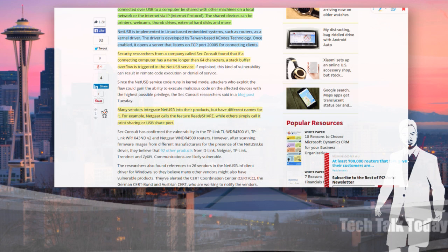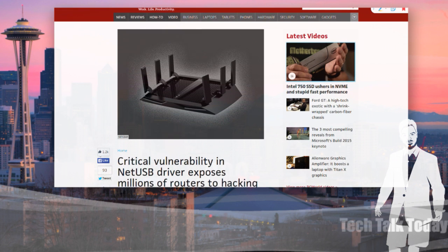Many vendors integrate NetUSB into their products, but they call it different things, so it's a little bit harder to catch. For example, Netgear calls it the ReadySHARE feature. Others call it print sharing or USB sharing. So it's a little hard to track down, but it's in TP-Link models, it's in Linksys models, it's in Netgear models. Researchers found references to 26 vendors in the NetUSB INF client driver for Windows, so they believe many other vendors might also have vulnerable products. This is kind of an important one because all it takes is a computer with more than a 64-character long name, and then you're screwed.